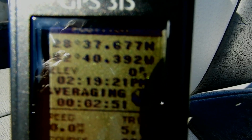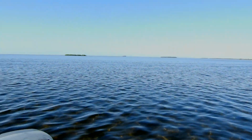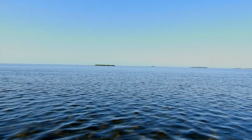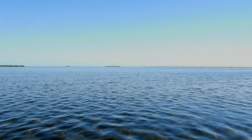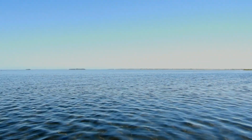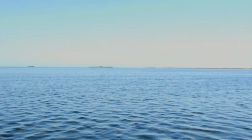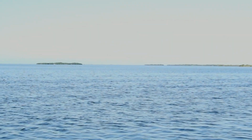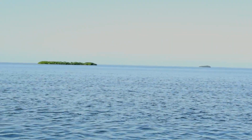Hit zoom. There's our GPS location. And then I'm gonna show you that island. Yep, the only way that I can do this is by going up there and finding these islands and showing you where I'm actually at.